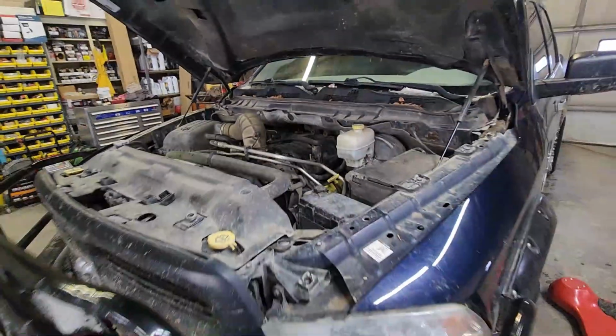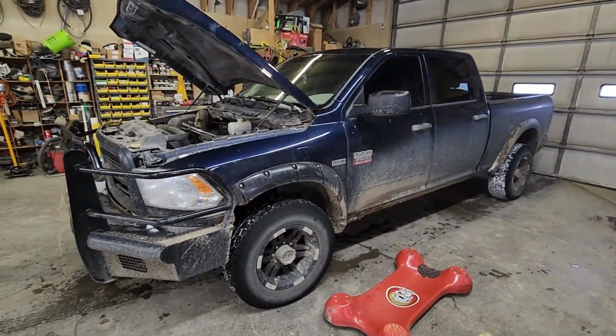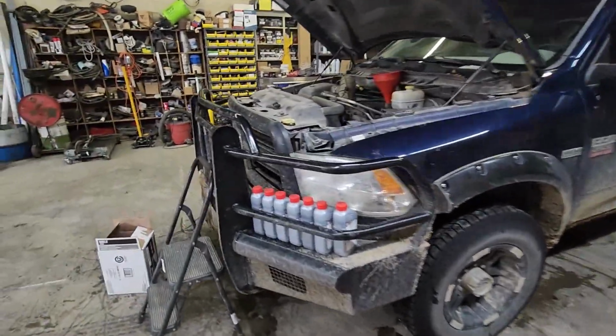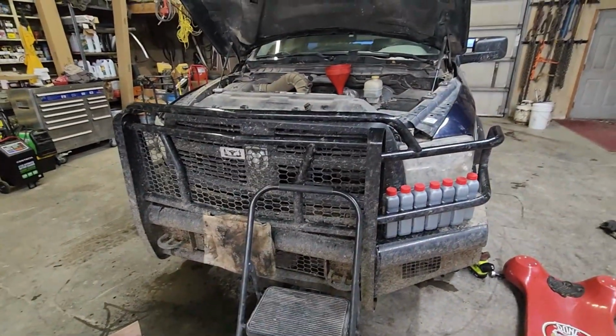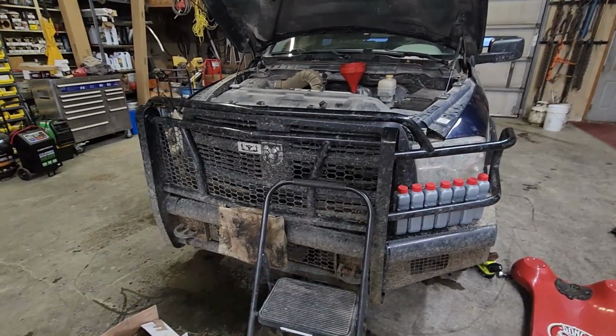I pretty much just use this pickup for farm work and then run into town to get some parts. And one of the best purchases I've ever gotten on this pickup is this big old grill guard here. I actually ended up hitting a deer one day and it squished in the front bumper on the pickup there. So I had to figure out something.